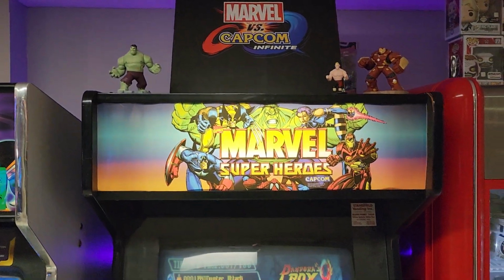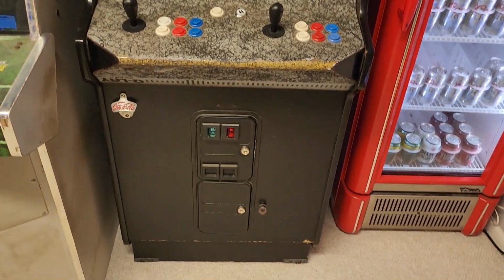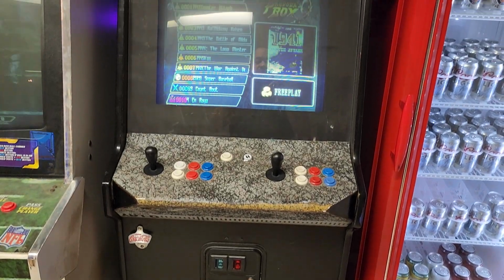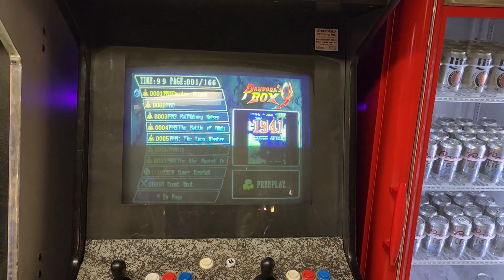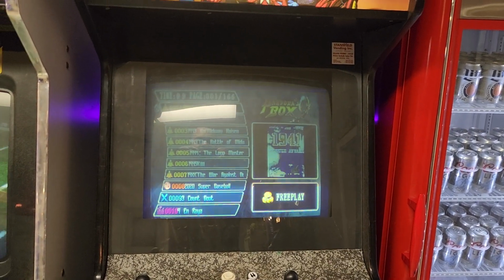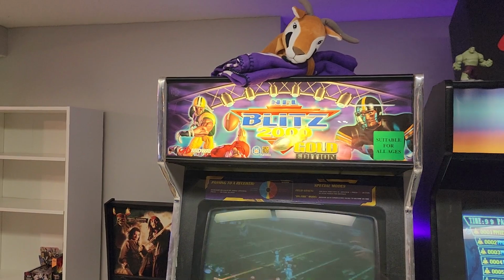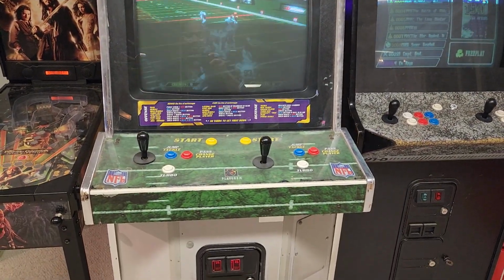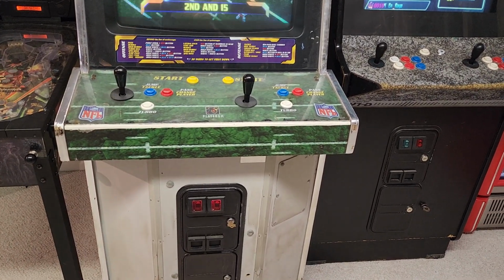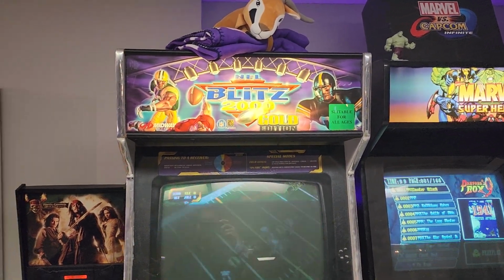Capcom on top of the Marvel Superhero cabinet. This was 100% original, and I bought this with my wife about 6 years ago, and then I put a Pandora's box in there, so it has, you know, over 1,000 games set on free play. My Blitz cabinet. This is a beast. It's heavy, but it's super fun to play, and I should play it more often.